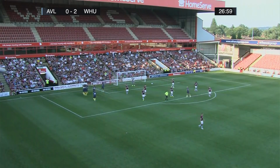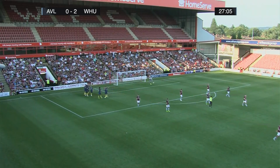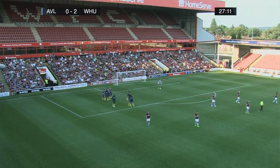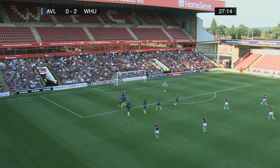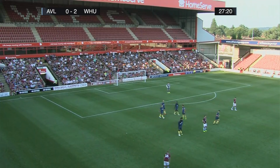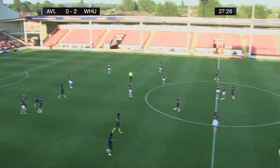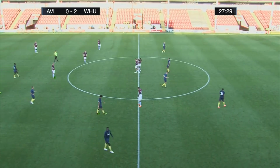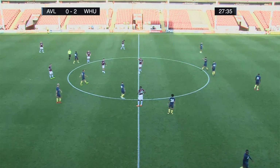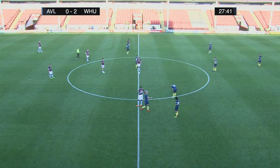And who else but Marko Arnautovic, who grabs another goal in pre-season. There is simply no stopping the Austrian at the moment. He is a man in fine goal-scoring form. And it's Aston Villa 0, West Ham United 2. So West Ham well on top here, and they've got 2 goals to show for it as well.